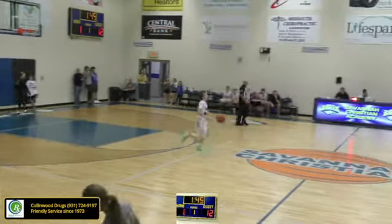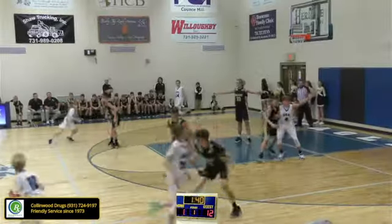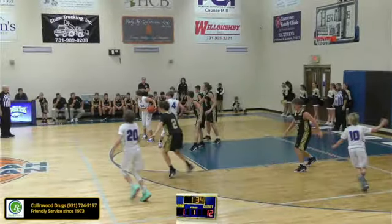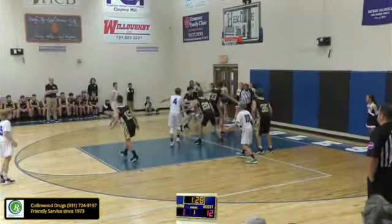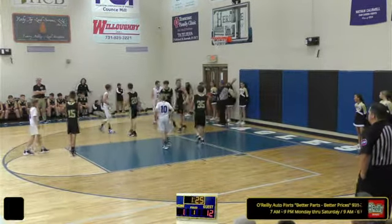Beavis playing a really good game after missing last night due to sickness for Collinwood. Over. Ingle with it. Inside to Stanley. Back to Ingle. Ingle. Looking. Over to Neal. Neal. Driving inside. Neal. Stops. Van Fleet blocked the shot that time.